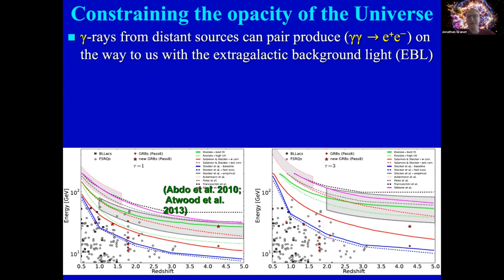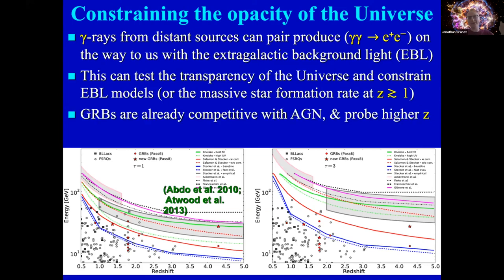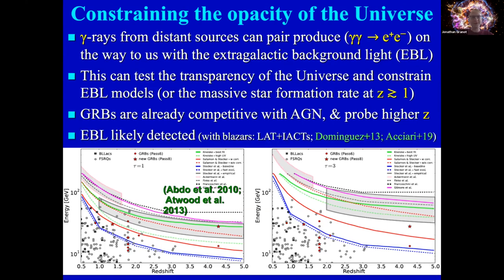Now, we can use high energy emission from GRBs to also constrain other physics, not only intrinsic physics of GRBs. One example is constraining the extragalactic background light, because the gamma rays from the GRB on the way to us can interact with this EBL radiation field and produce electron-positron pairs. Now, this can test the transparency of the universe. An EBL model is essentially a measure of massive star formation at cosmological redshifts. GRBs are competitive with AGN and probe higher redshifts. And in particular, using blazars, it was probably already detected. So GRBs are interesting in that respect.